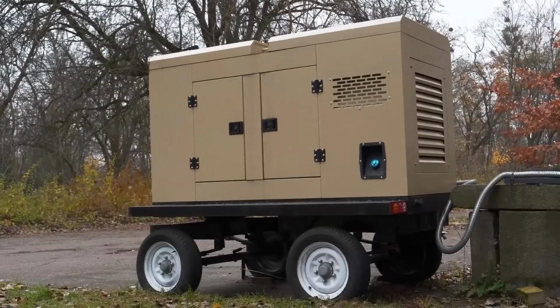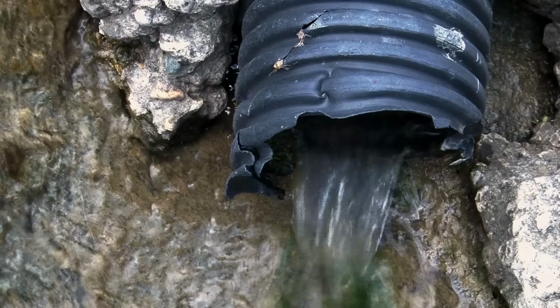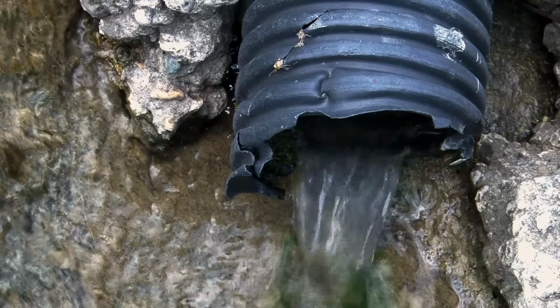People are trying their best to run the sewer system off generators. They hope that they could get rid of this water in the soil that's causing these hellish landslides in the first place. They're determined to fight, but they will need help and support from the government to fight this disaster.